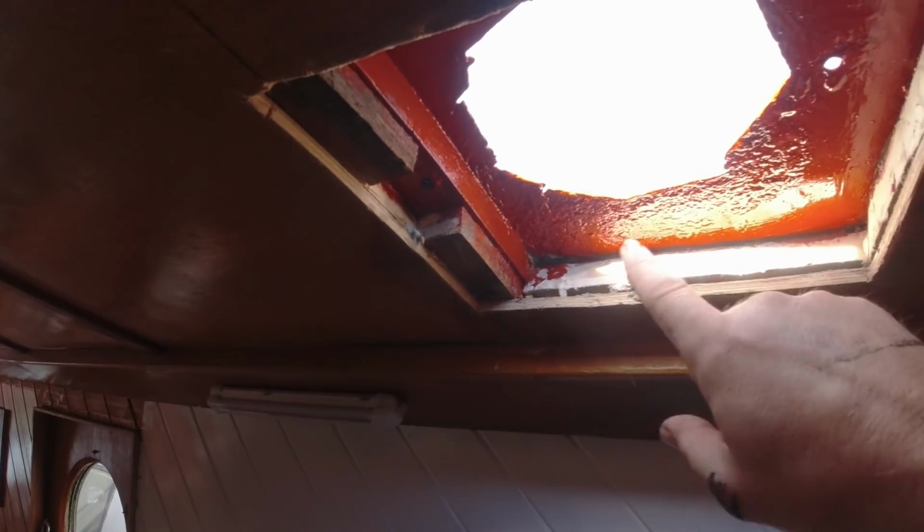Right, that's all painted with red oxide or red lead, whatever you want to call it. So that's all nice now. That'll keep the rust at bay. I could have taken out this little bit of foam here and gone all the way back to the side, but it'll be alright. It'll be okay.